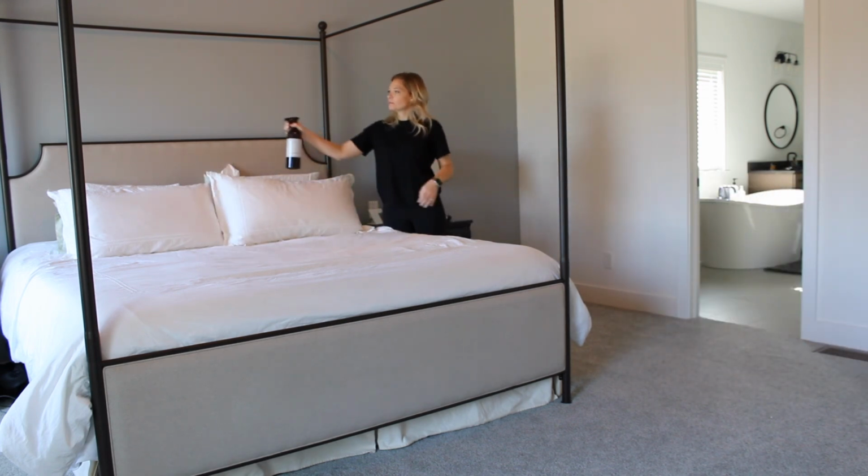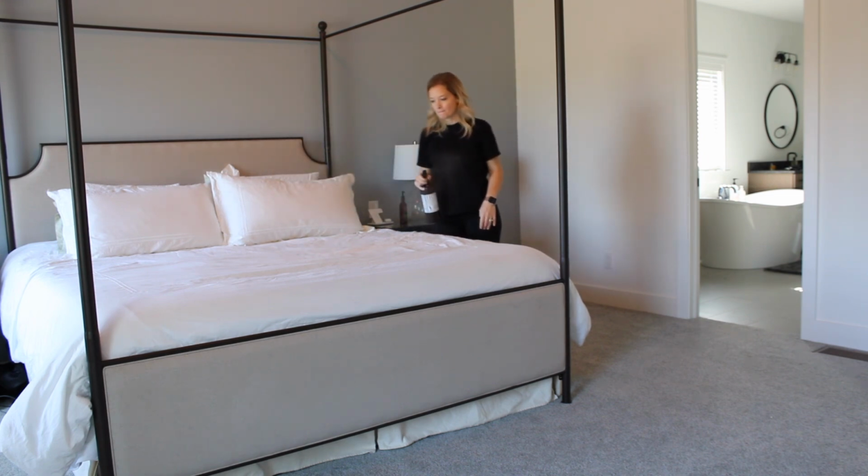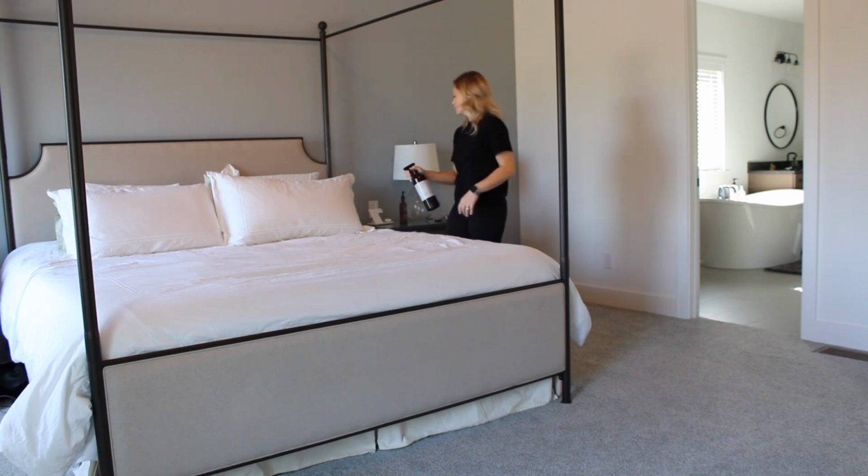Right, so I always spray this linen spray after I make my bed. It makes our room smell good. I just get it at TJ Maxx or Home Goods.